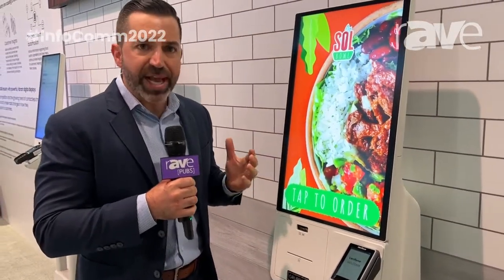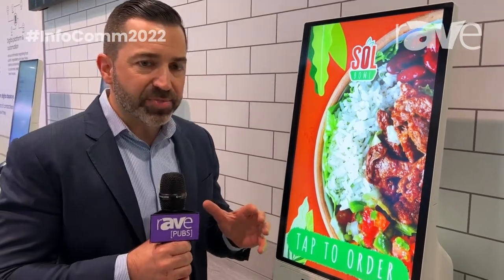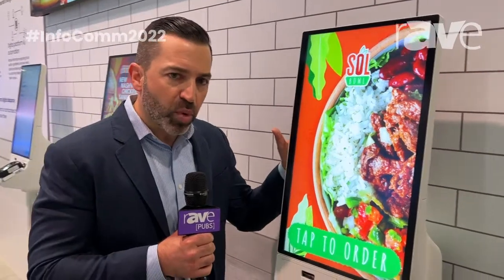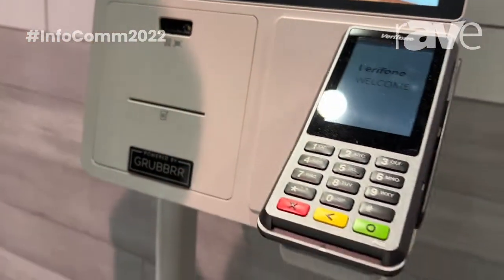What Samsung has done by coming out with this kiosk is really democratize access and affordability to any size business, SMB, mid-market, or enterprise. What you're seeing is a 24-inch screen, with an embedded scanner, receipt printer, and your choice of payment device.